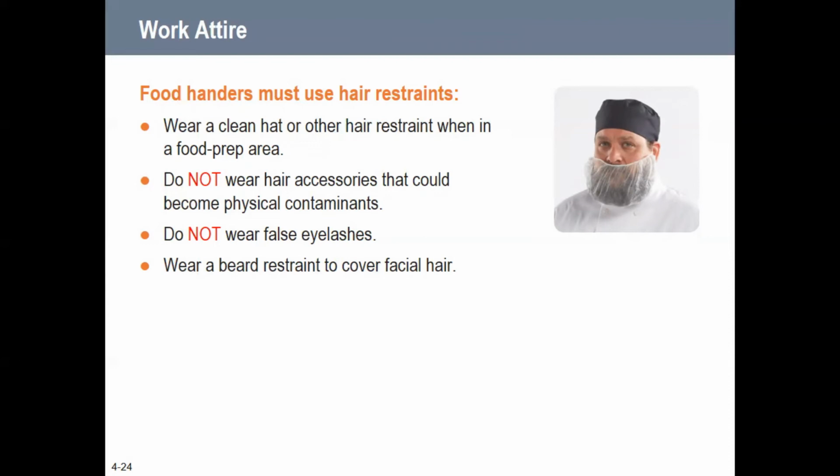There are counties I know up in the Chicagoland area that if you have just tiny amounts of hair on your face, so facial hair going on, you've got a goatee, you've got a mustache, something like that, they do require covering with the beard restraint. We do have them here at the Culinary Institute. If you are one of those epic beard people, then we will ask you to wear it.